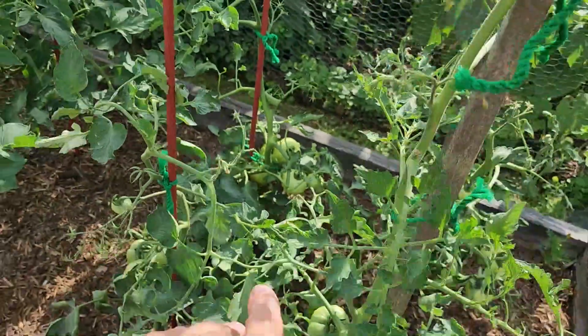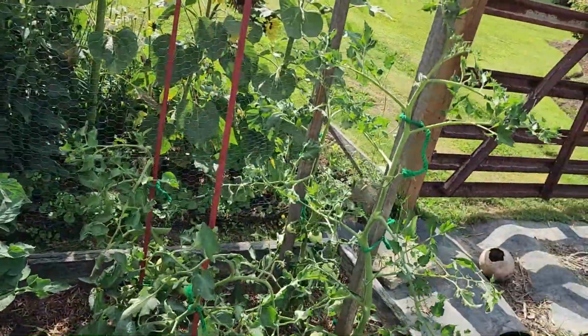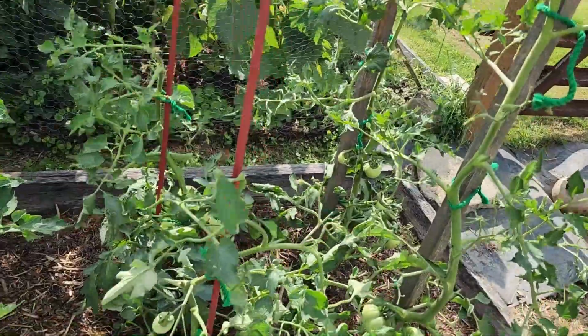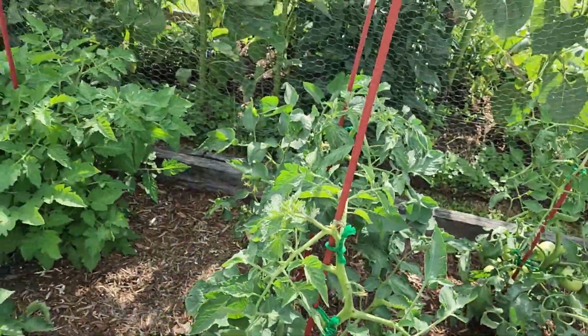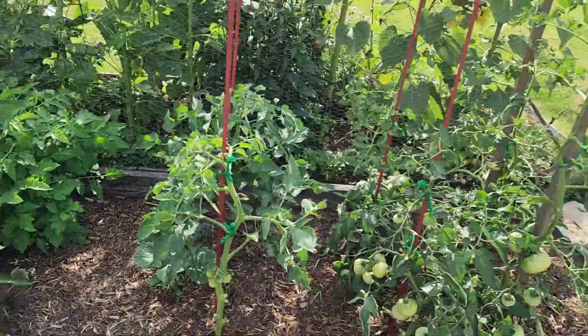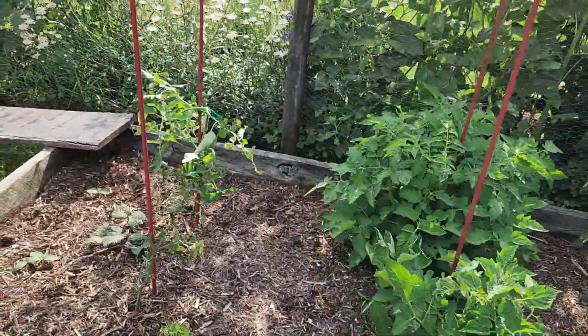So we're definitely going to be getting some ripening tomatoes here soon. I did get an attack from maybe a tomato hornworm. It kind of ate up a lot of my leaves and ends here. I didn't find it, but I did a spray with BT, and you can see how nice, lush, and green they're doing. So as long as we keep getting some nice waterings from the rain.